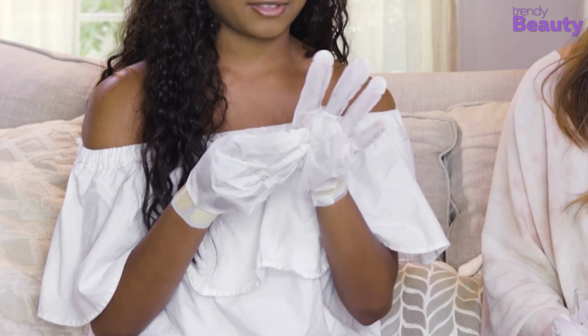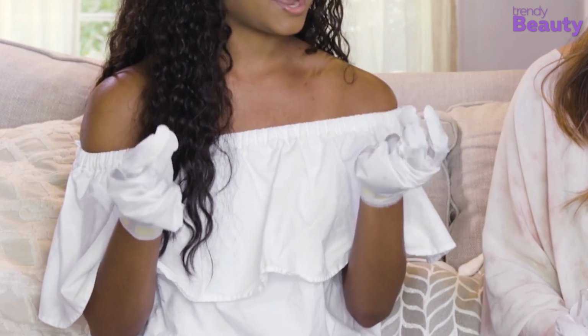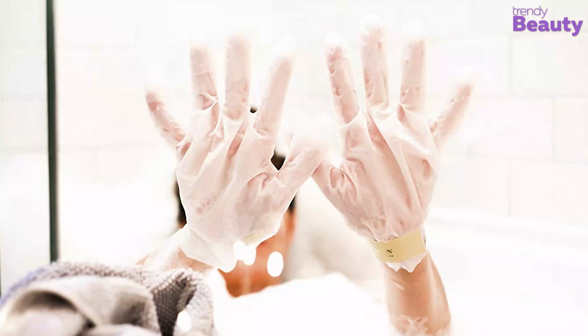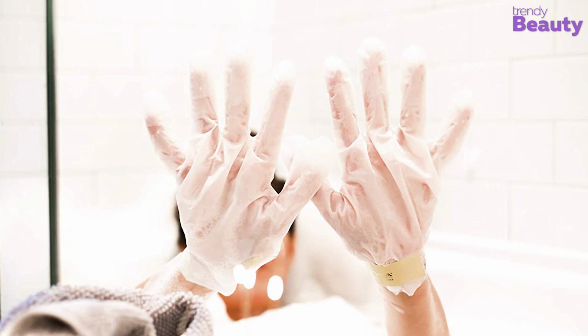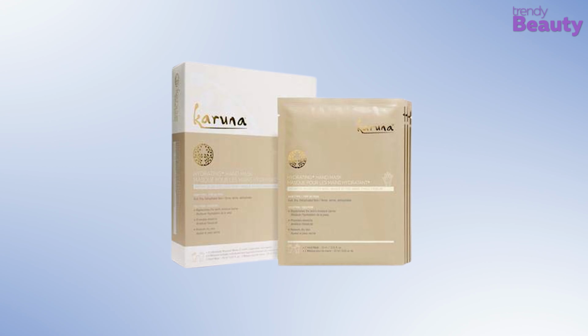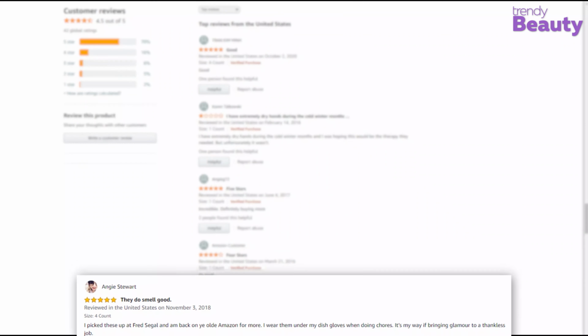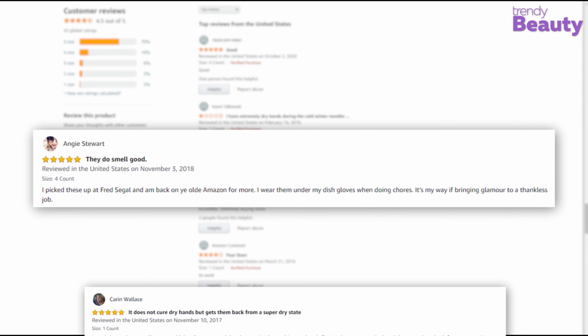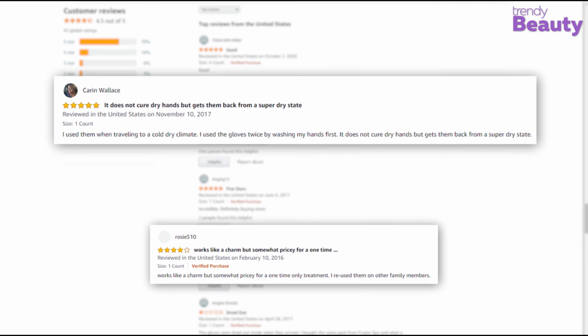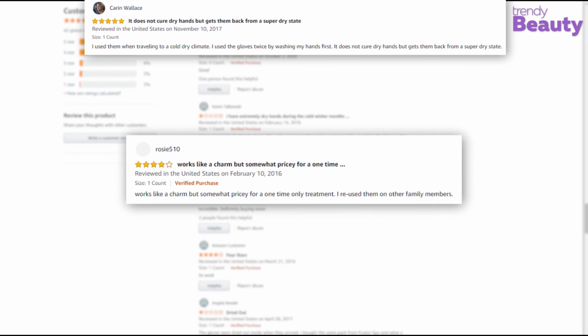The clean and moisturizing formula of these gloves hugs every inch of your hands. It contains a creamy formula that works well to transform dry skin to healthy looking. It also doesn't contain any harsh chemicals like paraben, dyes, and phthalates. The Karuna Hydrating+Hand mask has earned many positive feedbacks on Amazon, as users like the product for its amazing results. But some of them complain that the product is a bit pricey.